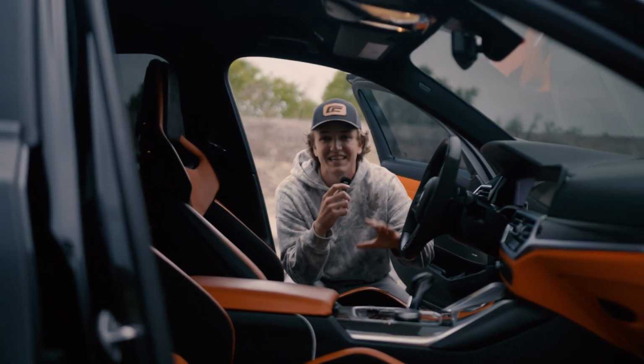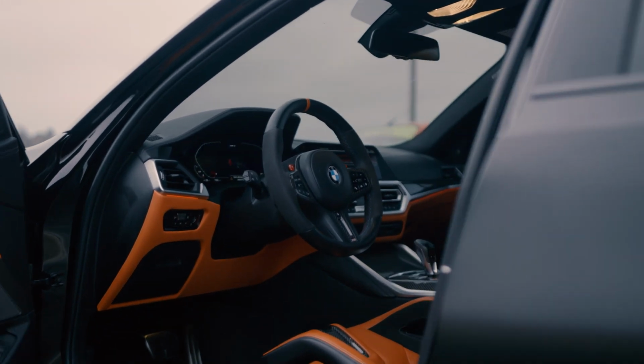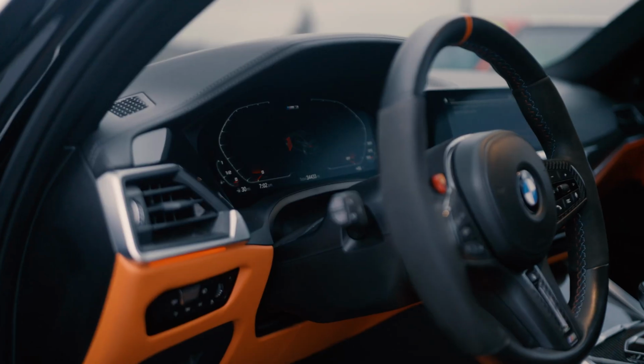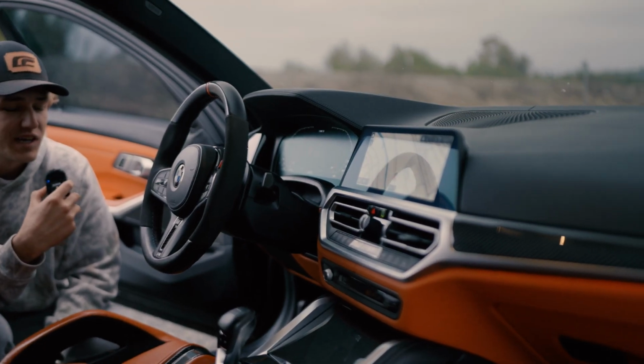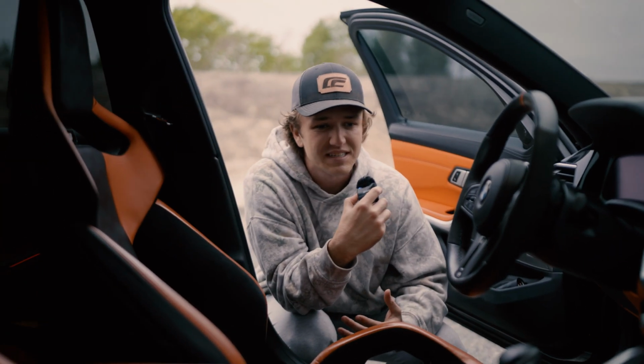All right, guys, so we're in the interior of the G80 M3 now, which is the current version of this M3. It's completely different. They've changed a lot of things. The tech is insane. It's all digital screens. No more of that OG cluster stuff, which I do think is iconic, so you can't go wrong. But the tech is just insane. There's a lot more stuff. You got heated seats, the buckets, all that good stuff.